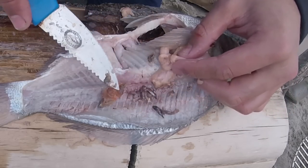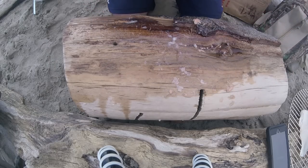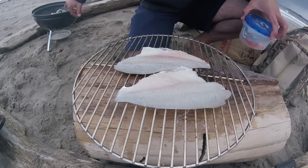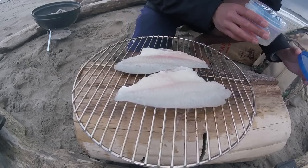That's a sand crab. I'm going to toss this back in for the crabs and wash off our fillets. Okay, our coals are heating up nicely. You can probably see it over here on the left-hand side. And now we're just going to season these fillets.